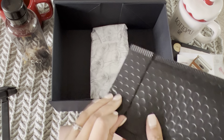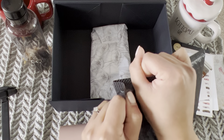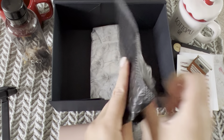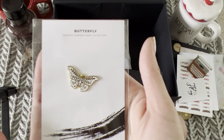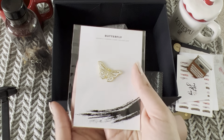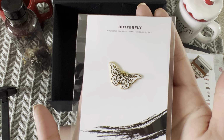Okay, number 11. I'm calling it, this is a magnet. That's why it had to be in this sort of package so it didn't stick to anything. Open. Right. I knew it. Oh, it's gorgeous. It's a magnet with a butterfly. Oh, that's stunning. That is absolutely gorgeous. We're going to focus properly on it. There you are. That is gorgeous.